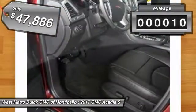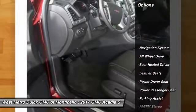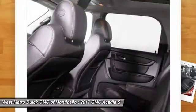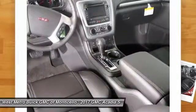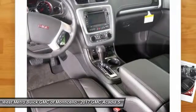This vehicle has less than 100 miles. Here are some of this vehicle's great options. Navigation system, all-wheel drive, power passenger seat, quad seating, anti-lock braking system, traction control, Bluetooth wireless data link for hands-free phone, front air conditioning, HomeLink garage door opener, power steering.